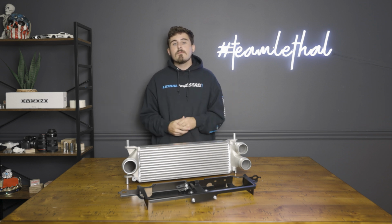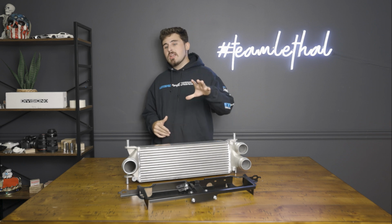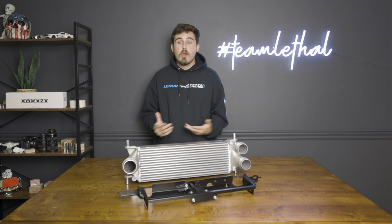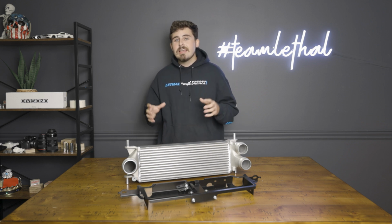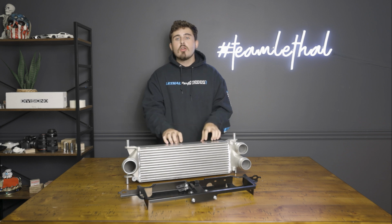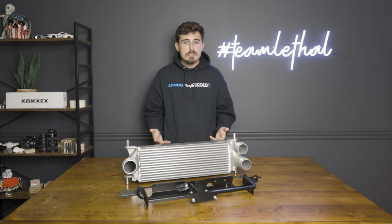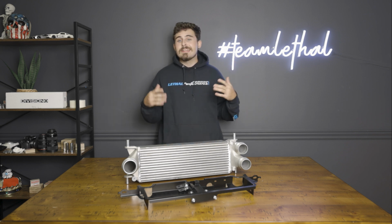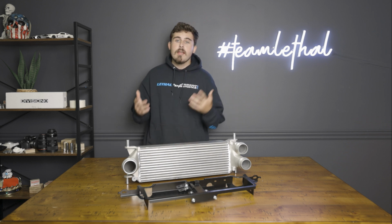So to begin, let's go down the specs of what Whipple's stating has changed on their intercooler, or should I say the mega cooler, versus Ford's OEM intercooler that comes with the Raptor. To start, Whipple stated that this has a 58% larger internal core volume than the OEM intercooler. Basically a lot more air can get in and out of this intercooler, therefore making it a ton more efficient. It also can hold more air and therefore can cool a lot more air at the same time.